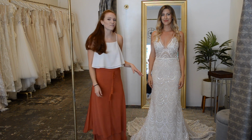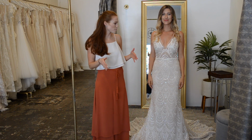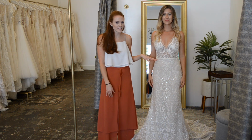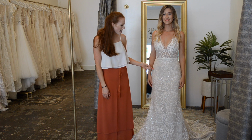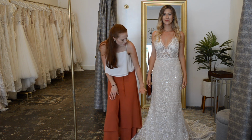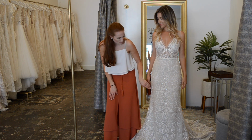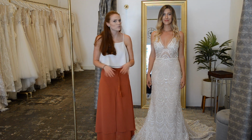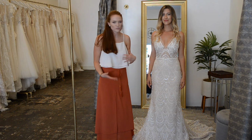Silhouette is going to be your fit and flare. So a little less dramatic than a trumpet shape. You're still going to get that natural waistline, fitted around the high hip and low hip, but then you can see that right where it goes mid-thigh, it just falls straight down. So this is going to be your fit and flare. Not as dramatic as the trumpet, but still gives you lots of movement.